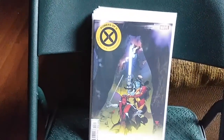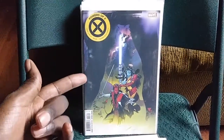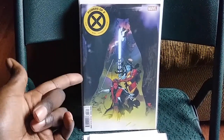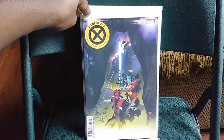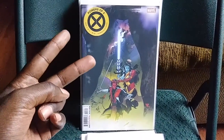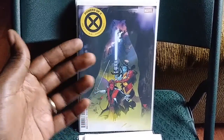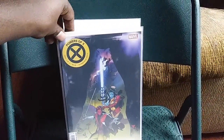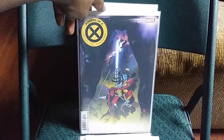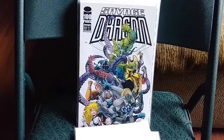And of course, the Powers of X #3 of 6. This is the silver cover, the cover A. So this is really cool to get, even though I really want the Huddleston covers. I'm trying to get all the Huddleston. I have the Huddleston covers for the House of X and Powers of X 1, but I'm trying to find the rest of them. It's difficult to find because I think it's a 1 in 10 variant. But we'll see how I do.